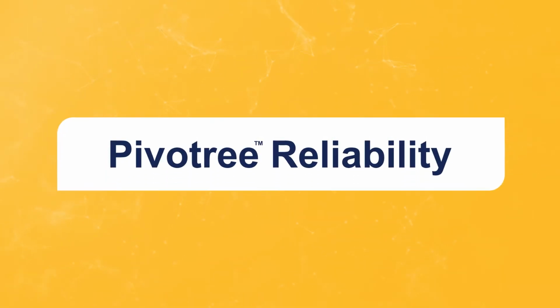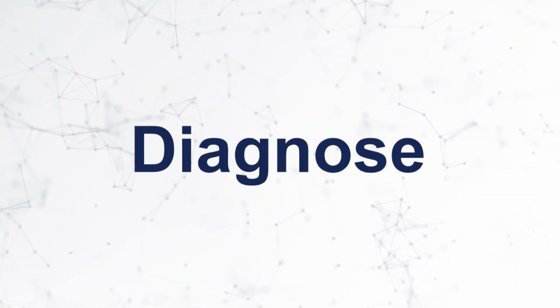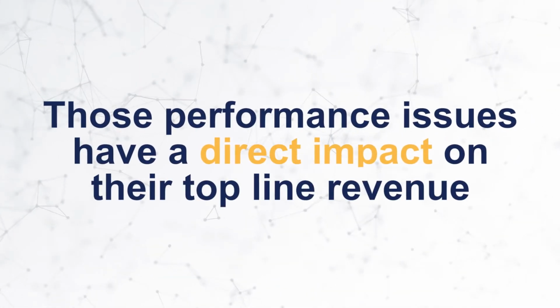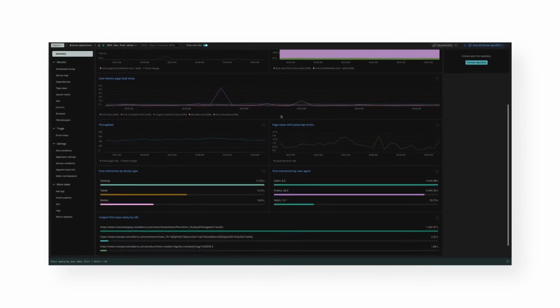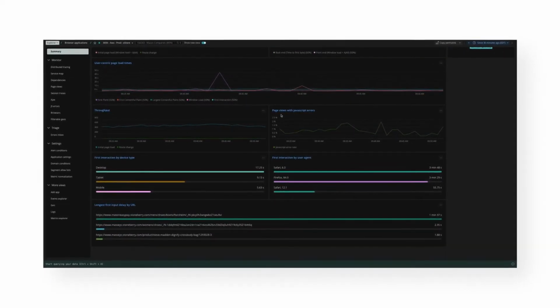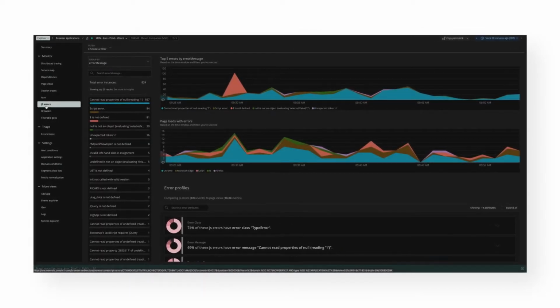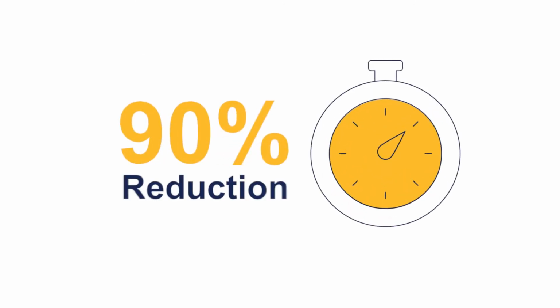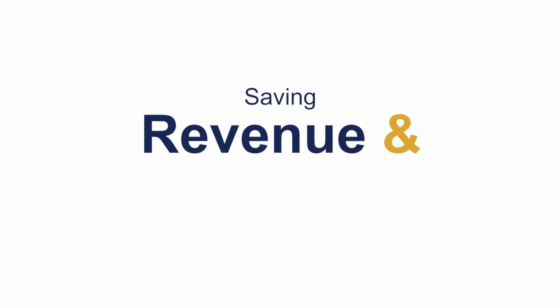Reliability is part of our next generation of managed support services, which we've designed with customers that are running SaaS commerce platforms in mind. These brands lack the ability to detect, diagnose, and resolve performance issues on their site, and those performance issues have a direct impact on their top line revenue. So we've designed a package that leverages 24/7 digital monitoring to track the behavior of all customers on the site, as well as the performance that they perceive from the website. We also leverage AI-driven anomaly detection to quickly determine when there's a degradation in performance, and we have a team that can step in and help resolve. That allows us to provide up to a 90% reduction in the time it takes to resolve revenue-impacting issues, and therefore saves revenue and reputation for our customers.